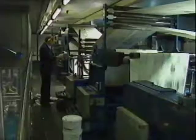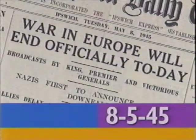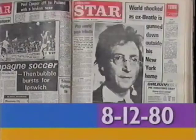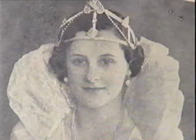If you fancy your chances on the newspaper trail, here's a few dates to research. Late July 1966, the year England won the World Cup. Early May 1945, the end of World War II. Late January 1901, the death of Queen Victoria. December 1980, the year John Lennon of the Beatles got shot. And in case you think you've been fooled, news usually hits the front page the day after it happens.